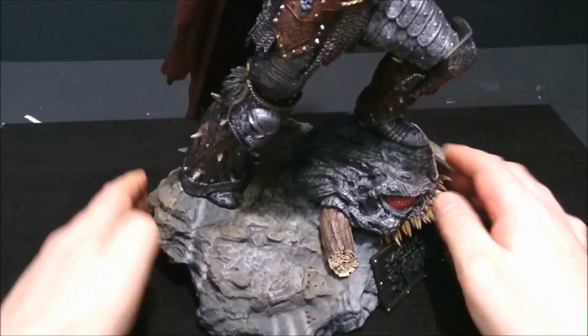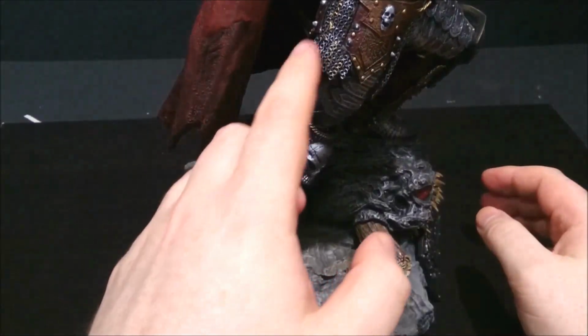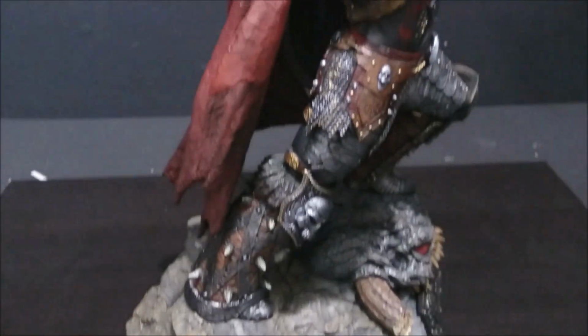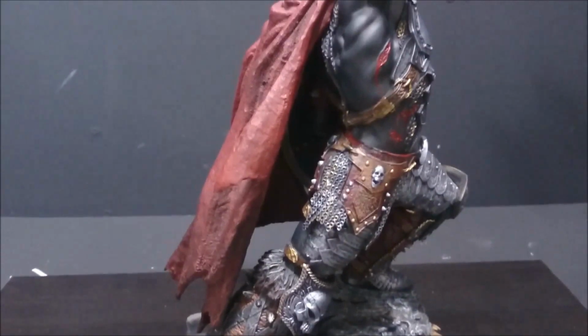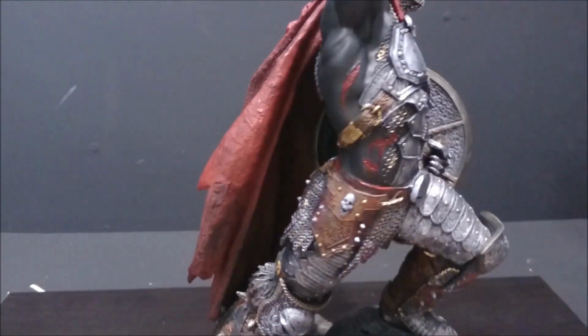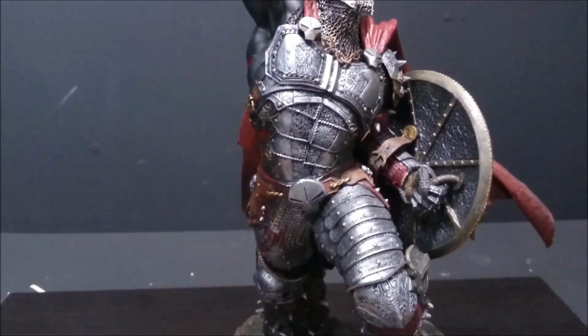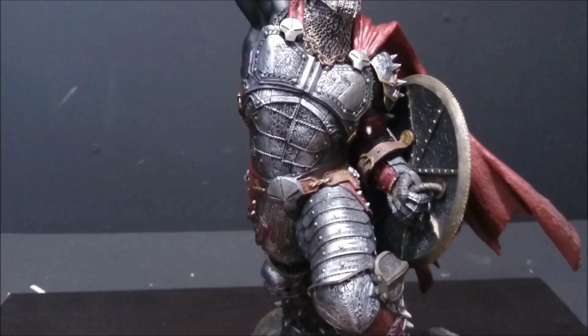But when it comes into its own as Spawn himself, all the paintwork, all the detail, especially like the chainmail and things like that, are just so well done. We've got cuts running down his body here. A bit of blood. But just fantastic. The armour is so well done.